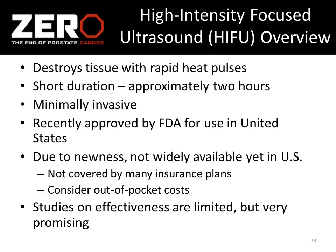There are not many long-term data with HIFU, but it looks to be promising, particularly on smaller tumors and lower grade tumors. This has been a particularly attractive one. It's marketed as having less side effects as far as erectile function and incontinence, but it remains to be seen what the long-term oncologic or cancer control is.